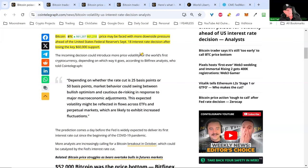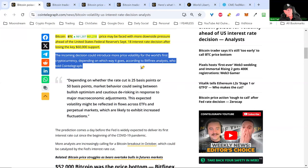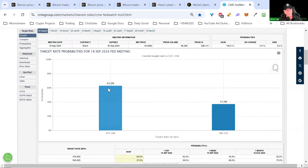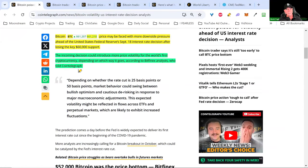So the incoming decision on this could introduce more volatility for Bitcoin, depending which way it goes. We pretty much know which way it's going to go, not with 100% certainty, but 63% certainty right here. And so it's still uncertain. It's not like in the movie Billions where Bob Axelrod says to his team, "Are you certain?" And when they have inside information, they say, "I am not uncertain." Well, this is uncertain. If it's up above 80%, you can pretty much rely on it, but we don't know yet. So let's see what happens tomorrow.